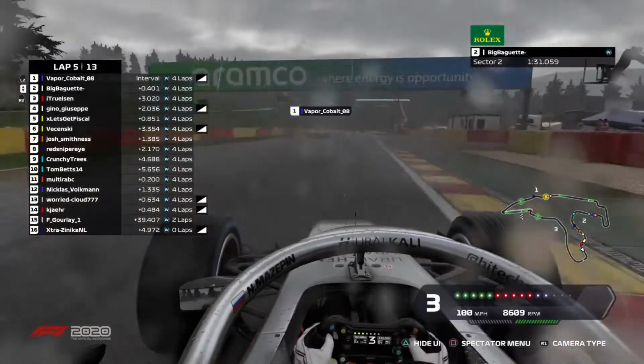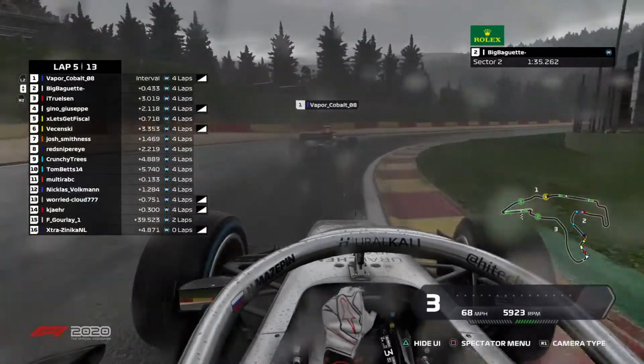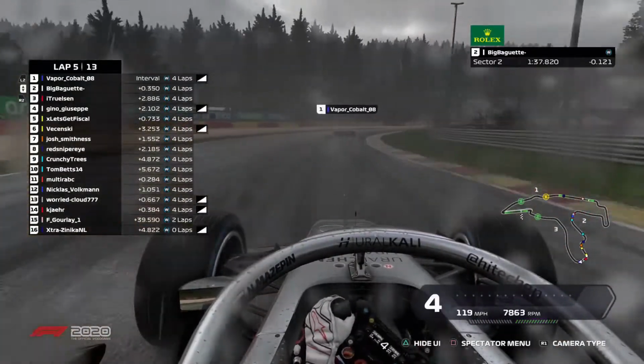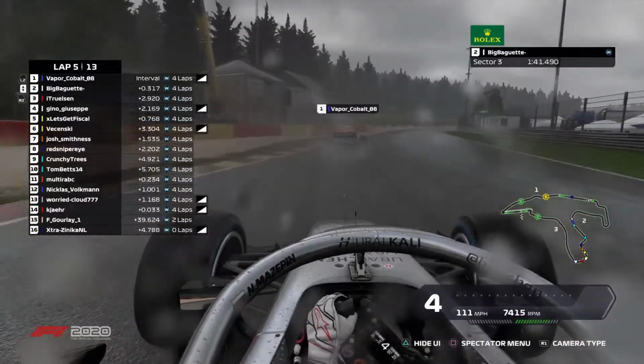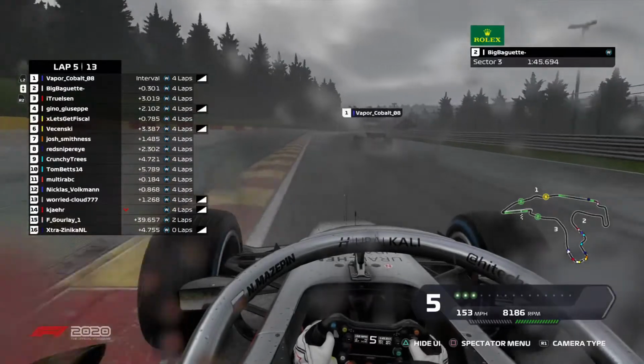Definitely not our worst start in F2 this year. I think that might have to go to Monaco, where we saw the first turn take out a whole swath of drivers in F2. So despite the weather conditions, all of our drivers are very, very sharp here in Belgium.